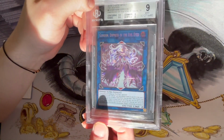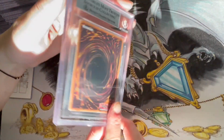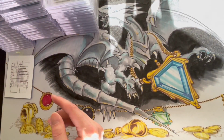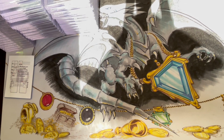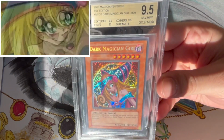So here's another one. What was the first grade, 9.5 and 9 on this one? This one got 9 on surface and corners, and then 9.5 centering. It's one of those things where you're not going to find the corner issue here. But here we go. This is something that we need to take some time to pay attention to.